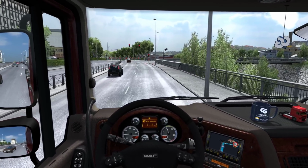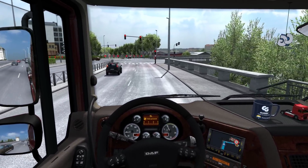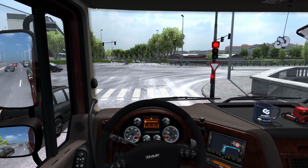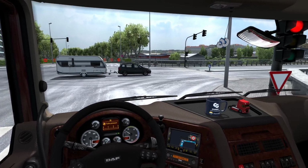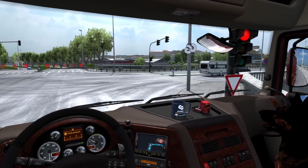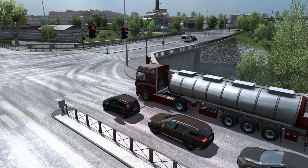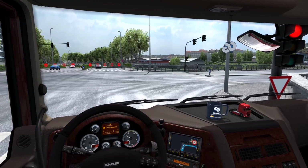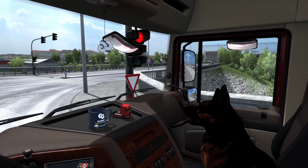The old ETS2 cities, like from the time when ETS2 first released, they were very industrial. They were very similar looking. But this one looks very different. I like that bridge.